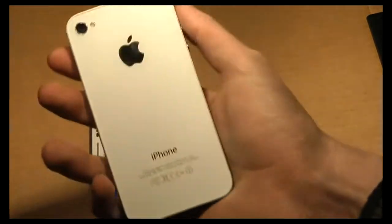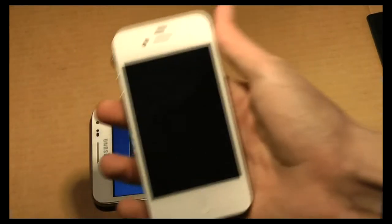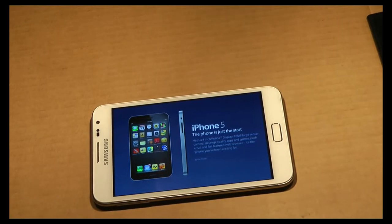I've never seen that before. It's gonna be a little interesting to see what Apple's gonna do with the next generation iPhone. Yeah, so we'll see about that in the future.